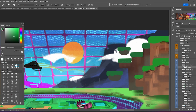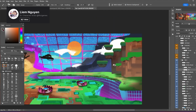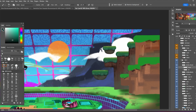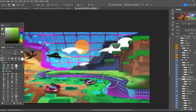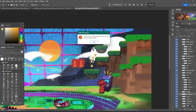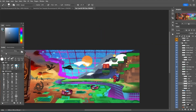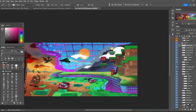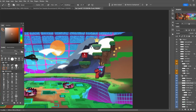The model was done by Liam Nguyen, which I'm so sorry, I'm gonna anglicize your last name. I looked up a YouTube video on how to say it properly in Vietnamese, and let me tell you, it didn't go well. So I am so sorry. I also did a little bit of photo bashing with the arcade machine in the back. Normally I would do all of these things by hand, but this really taught me that it is okay to take certain shortcuts in order to meet time constraints, which we had a lot of in this project.